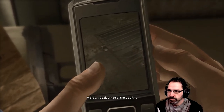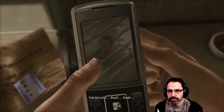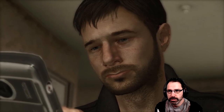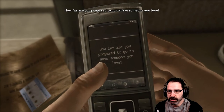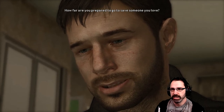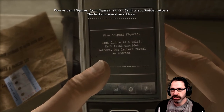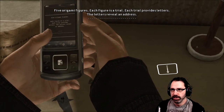Help. Dad. Sean. Where are you? What? I'm so cold. Dad. Dad. Damn. How far are you prepared to go to save someone you love? He's got nothing else to lose. 5 origami figures. Each figure is a trial. Each trial provides letters. The letters reveal an address.